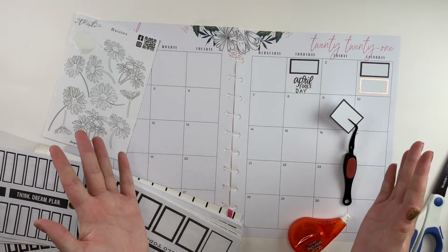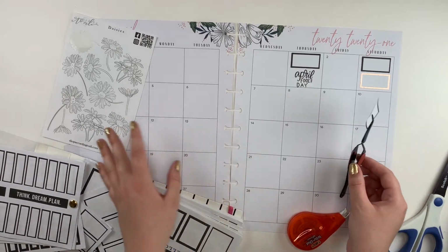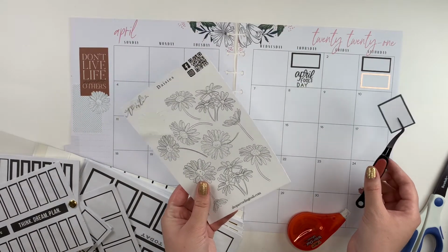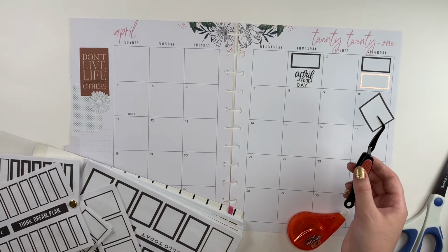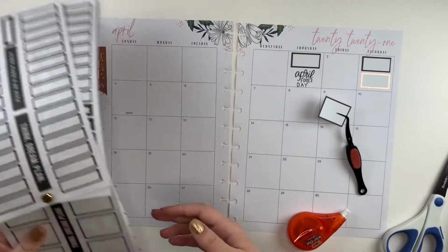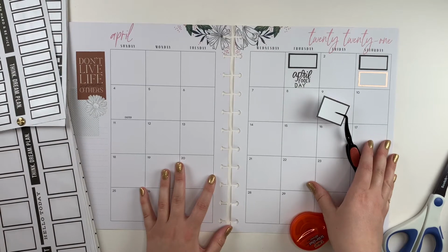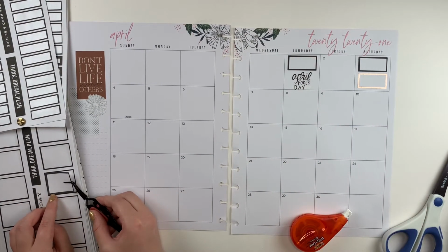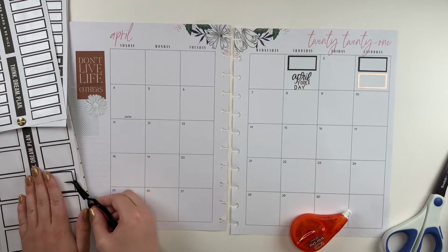Okay, got to refocus and maybe declutter a little bit. I think the daisies are going to be the last thing that I put on the page once I get all the boxes in place, so those are going to go to the side. I'm just going to condense this. Okay, I feel a little more focused now. I'm going to put this box back into the book because I'm not going to use it right now.